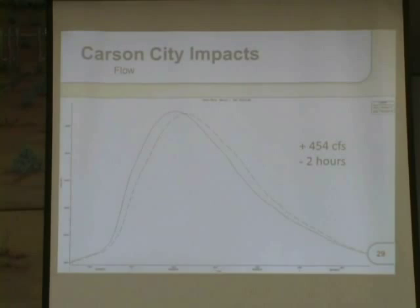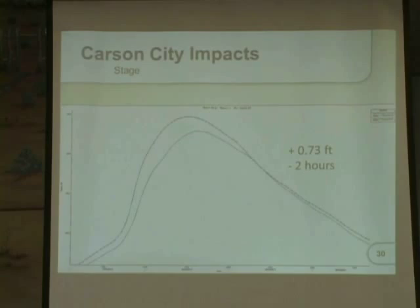This is a fairly significant impact, and this is just one reach of the river. So that's one of the things we can look at: what are our activities in the floodplain doing to the flow and timing of the floodway? This is stage, or water surface elevation, for that same situation. Again, you're moving that up 2 hours, and you're raising the water surface elevation by 0.7 feet. If you've put your house 1 foot above the base flood elevation, and there's encroachment upstream, that water is lapping at your doorstep at this point. And we can't analyze this with a steady-state, one-dimensional model. We need this kind of tool to look at these kinds of timing and volume impacts.